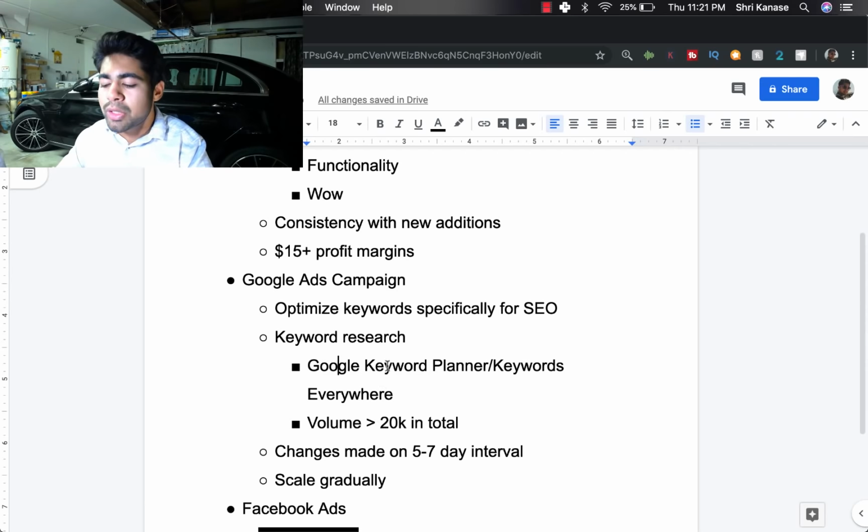So for example, through the Google Keyword Planner tool, you find 20 keywords for a specific product that you have in mind, and each of those 20 keywords have 1,000 monthly searches each. That means in total, those 20 have 20,000 together. And that is perfectly fine when it comes to Google Ads, because you can then include those 20 keywords in your description through proper sentences to help rank higher. So focus on finding products which you can use keywords for, which have more than 20,000 monthly searches.